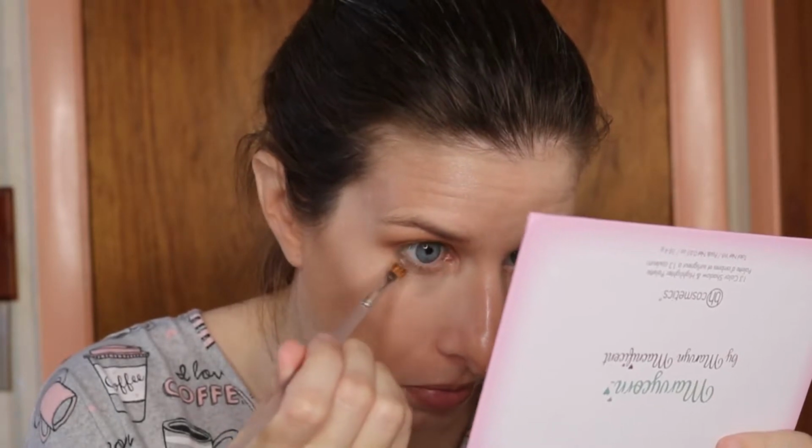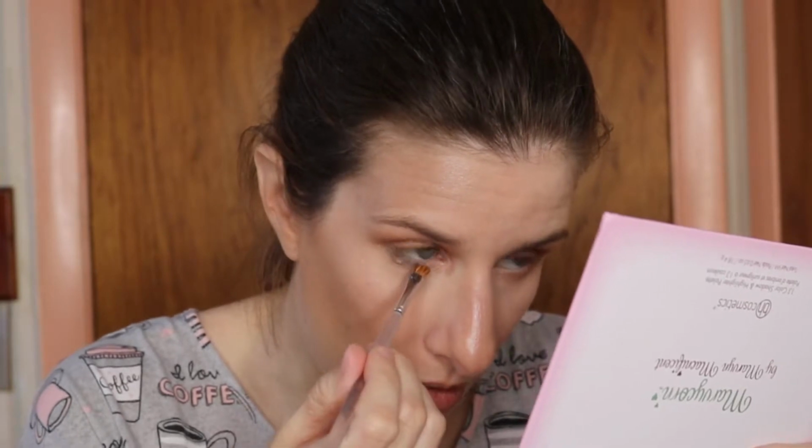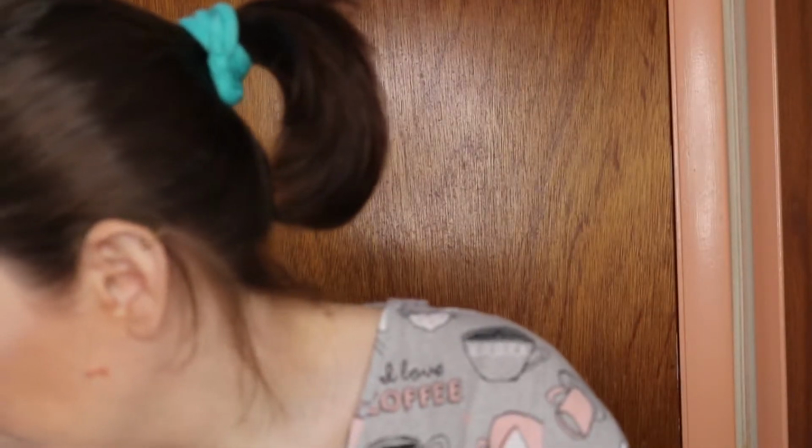I just got shadow in my eye. And this is a natural hair brush. That might be why it's flicking shadow everywhere. I'm going to switch to the Luxie. This is the 221. This is a flat definer brush. That's working a little better. It's not flicking the shadow everywhere. And these brushes were dry. They're not wet.